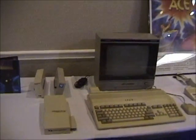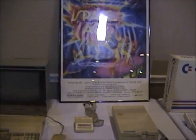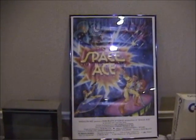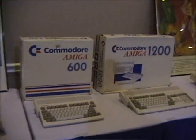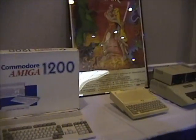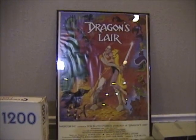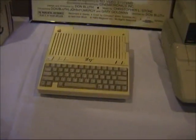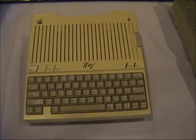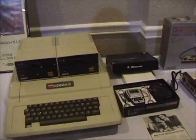And then we get into the Commodore Amiga. By this time, Jack Tramiel had left to go to Atari, and now it's different people designing these. But it was still a Commodore computer. We come into the Woz version of the Apple IIe and an Apple II Plus. And Dragon's Lair artwork back there as well.